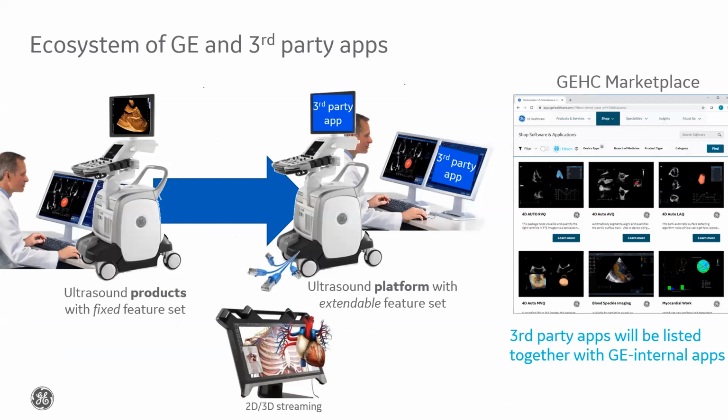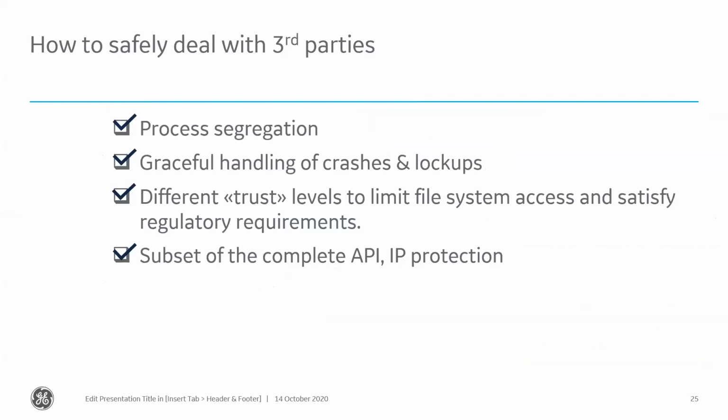Finally, I would like to round off with some words about third-party app support. The App API framework is not strictly limited to in-house GE apps. We have launched third-party support, and we strongly encourage third parties to develop apps for our systems. And these apps will be listed in the GE Healthcare Marketplace. How can we do this? This is a healthcare system. This must be extremely risky.